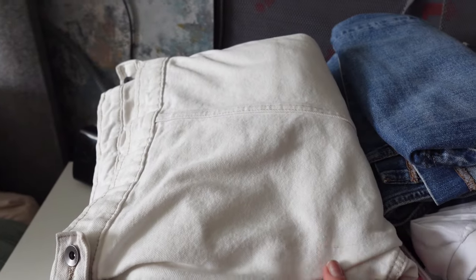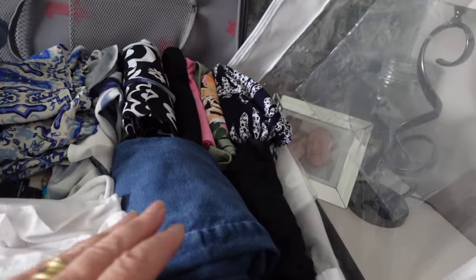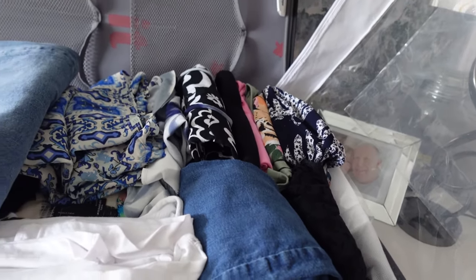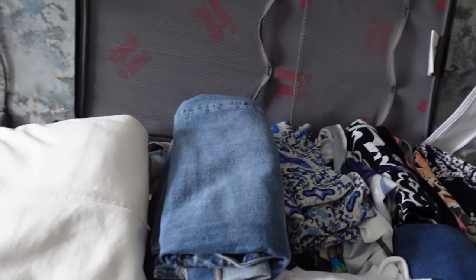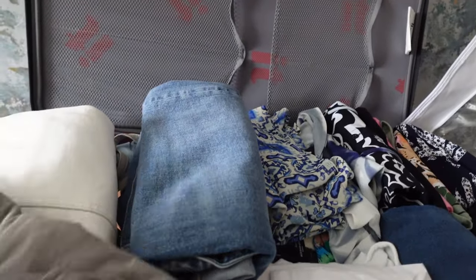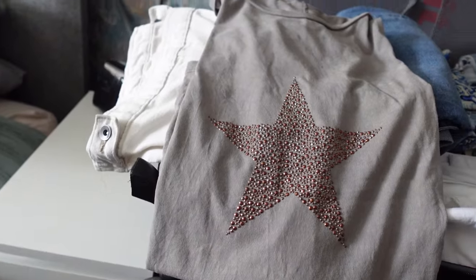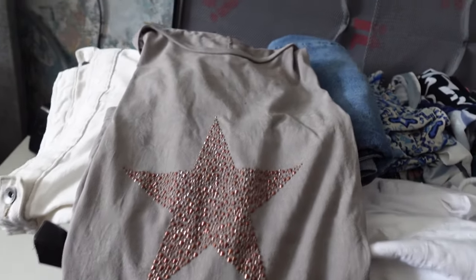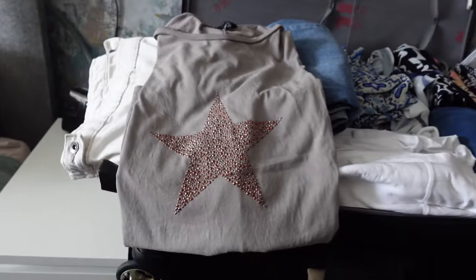I'm taking my light coloured denim jacket. I've got a pair of leggings and 2 pairs of jeggings, I think, in here. I'm going to be travelling in probably a pair of combats and probably wear this t-shirt, which was from Peacocks, I believe, or Bon Marché, one of those. Oh, it tells me up here, doesn't it? You fool. Peacocks. And with some trainers.